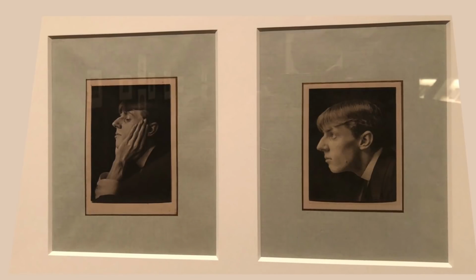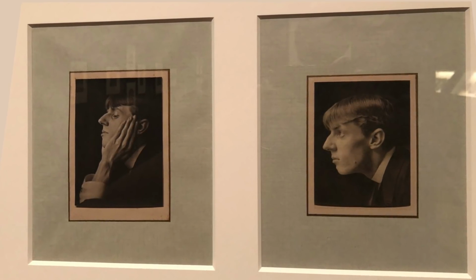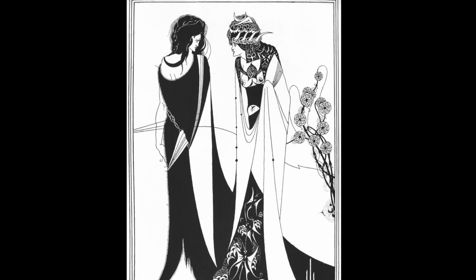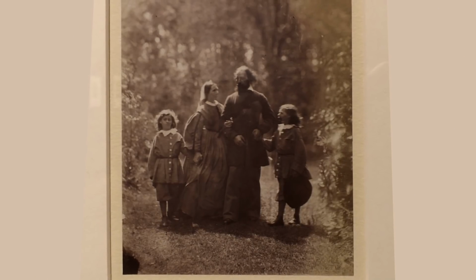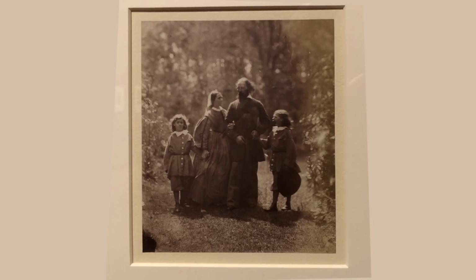We also get to look at a bunch of famous 19th century cultural icons, like Aubrey Beardsley, an influential illustrator who died at 25. And Alfred Tennyson, the great poet who wrote The Charge of the Light Brigade that I quoted from earlier.